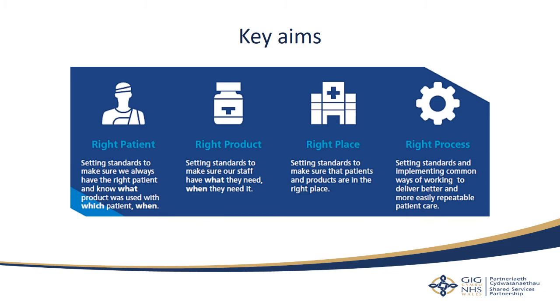So next slide, please. In using all of these identifiers, the main aims of Scan for Safety are to make sure that the right patient gets the right product in the right place with the right process. And if I just give you some visualizations of what that could look like, or does look like, within the healthcare setting, the next couple of slides will go through that.